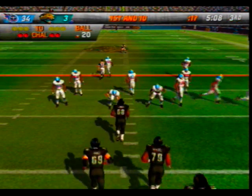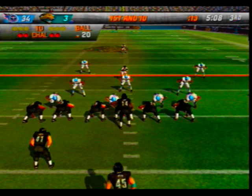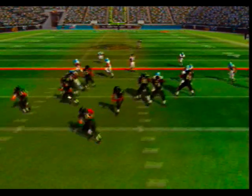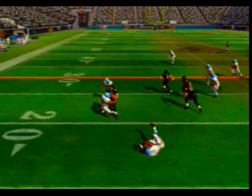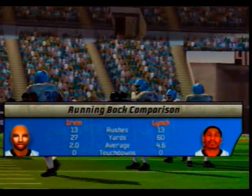Ball on their own 20. Will start the drive at the 20-yard line. First and 10. The Titans come out in a 4-3. Tosses it out to the left. Vilma is there on the stop. At the 21-yard line, Irvin is able to get a yard or two on the toss.